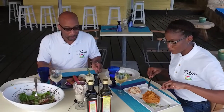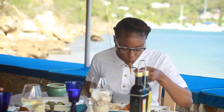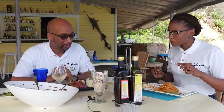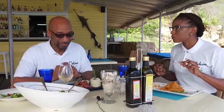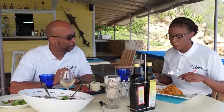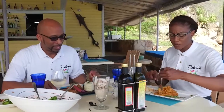And now for my lobster linguine. How is it? So good. Great. Perfect. The flavor of the lobster is so prominent, fresh. The tomato and herbs, perfect blend. You have my mouth watering here.